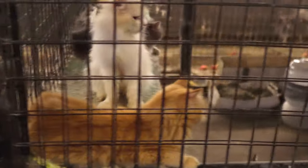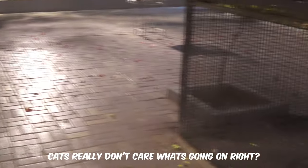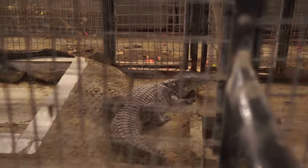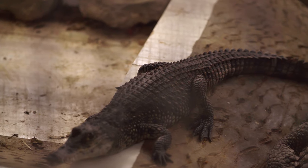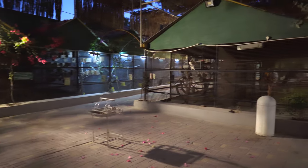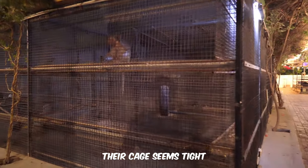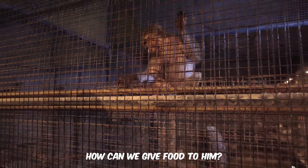Mga pusa. Cats. Yung mga pusa talaga, wala talagang pakino. Ayun, alligator. Ano naman ito, mga ito? Ayun, may isa pa. Ang sikip naman nila. Paano maaabutan yan?